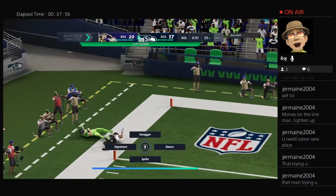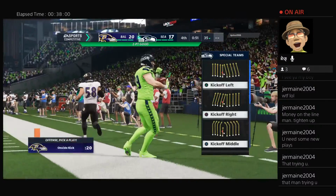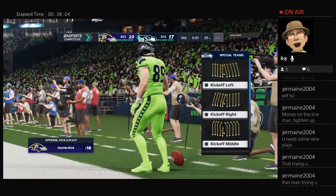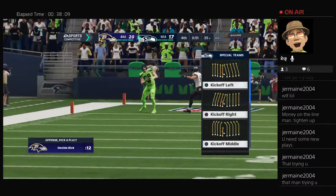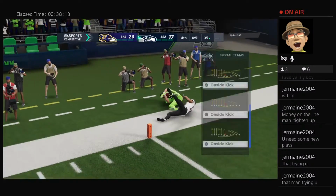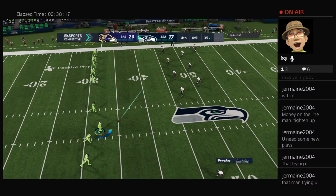This is caught. Was he in? Yes. 2 points. So still a little work to do here, but they got the much-needed conversion. So they got that taken care of. Now you would assume onside kick in order to try and get the ball back again, in order to try and kick at least a tying field goal. So there is still time, a little over 50 seconds to go, but this becomes a critical onside kick.